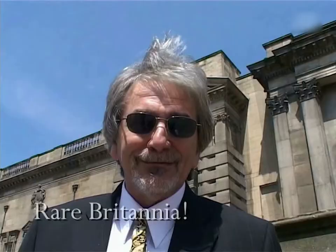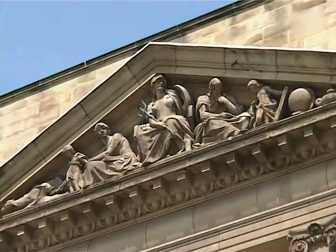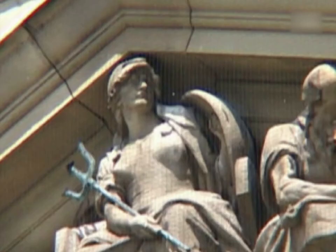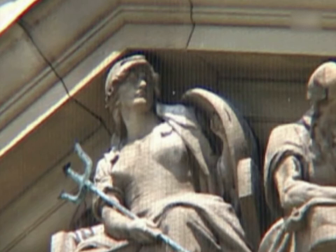A lovely sunny day here in William Brown Street. Could easily be in Rome with all the neoclassical buildings. But behind me is one of the most important ladies in the country. And don't forget that the Romans gave the country our name, Britannia. And the statue of Britannia is right here on the World Museum.